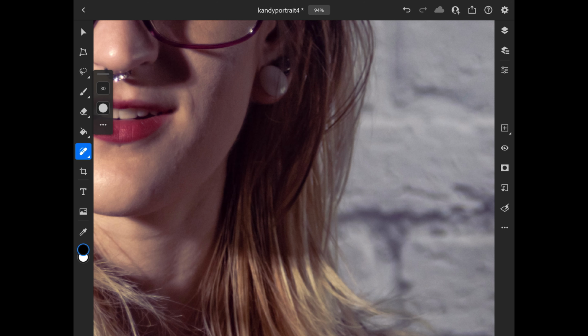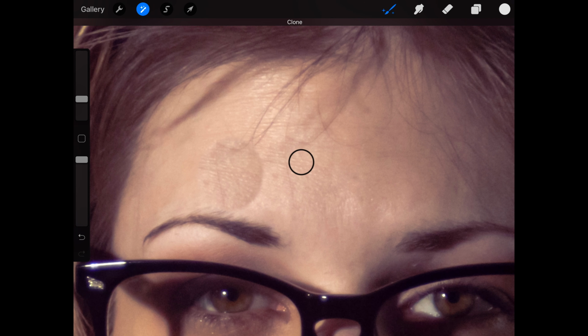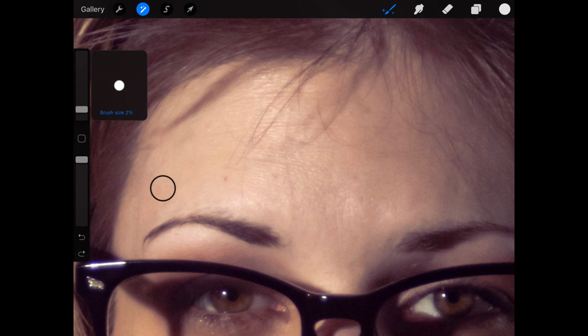Healing and cloning. Photoshop's spot healing tool on the iPad actually works really well, often better than the desktop version, and the clone tool is easier to use than the one in Procreate. Procreate doesn't have a spot healing tool, but users who are comfortable editing blemishes manually shouldn't have an issue.